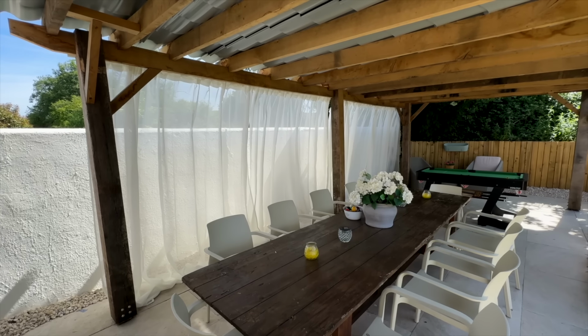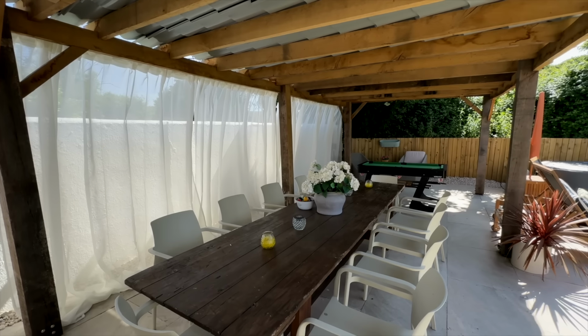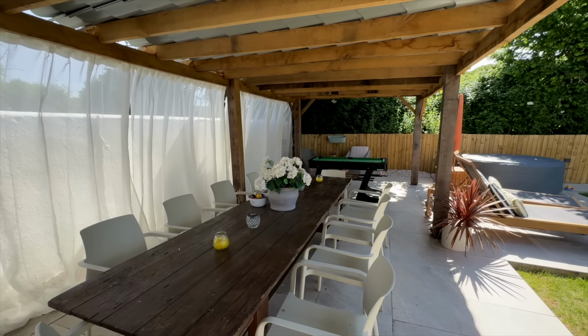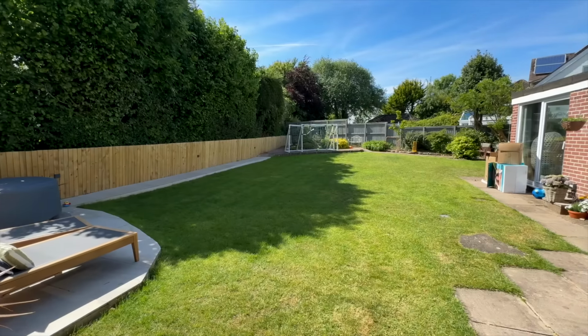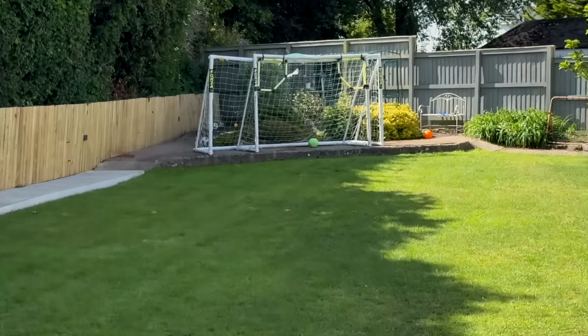They do look nice. It's hard to show on this camera because I'm on my phone, but they do look lovely. We look on that here, don't we now? The perfect little hub. You getting the hot tub now? Next plan. Snooker room. The snooker room.